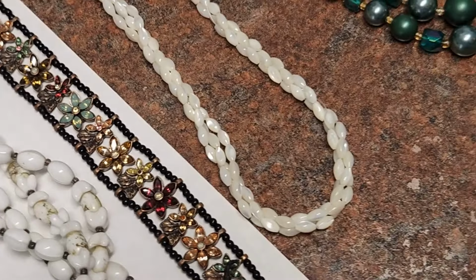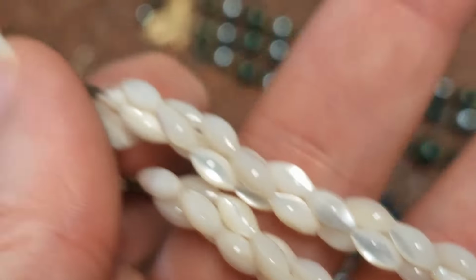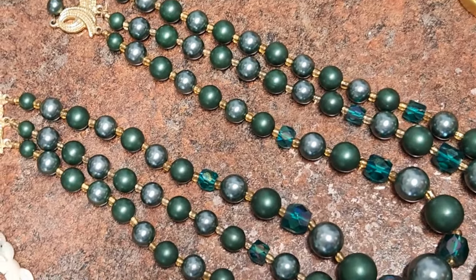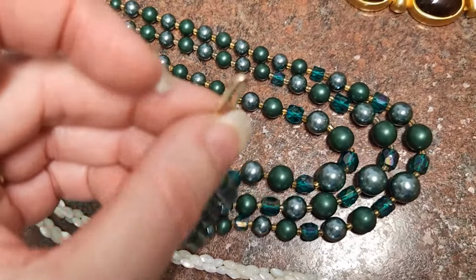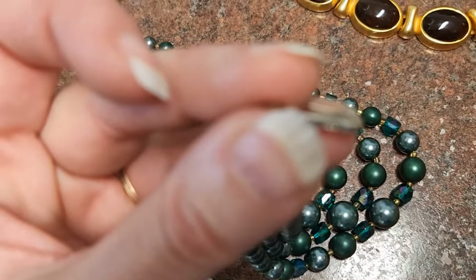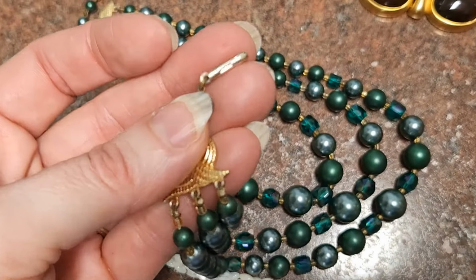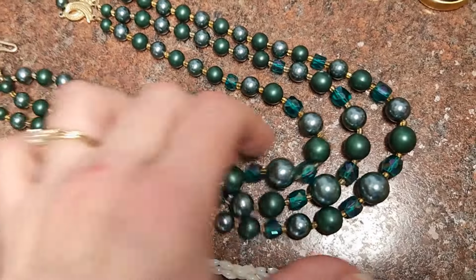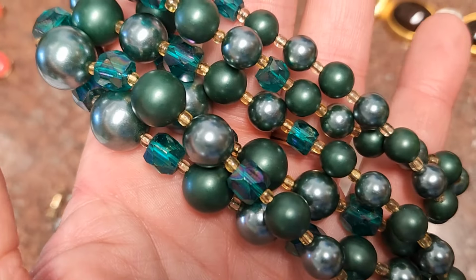And then we have a mother of pearl necklace. That's mother of pearl. It has a barrel clasp. And we have another three-layered beaded necklace with, sorry about my fingernail being in the picture here, Japan on it. It is acrylic, it feels like. It's got some AB crystals on it.